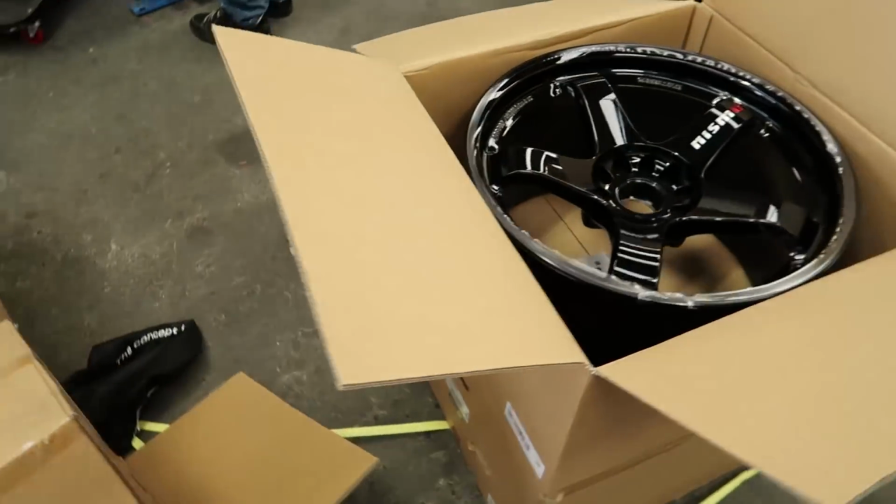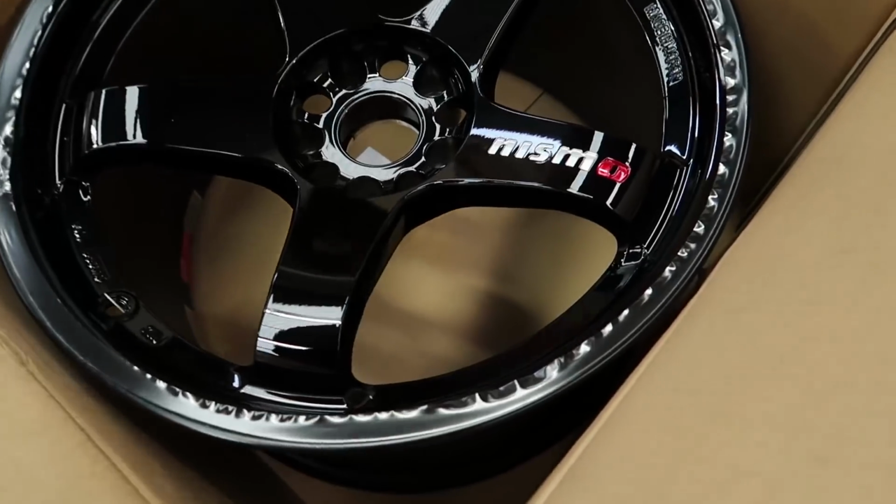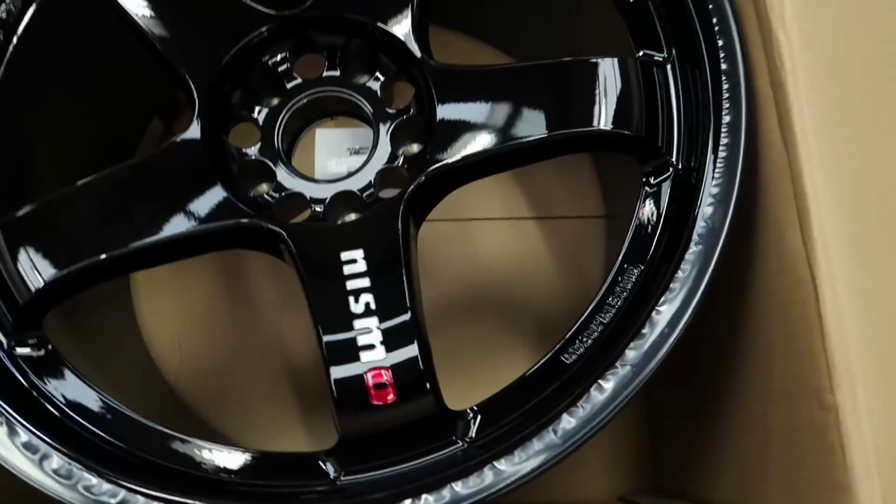So it's been half an hour since we bought this gem and we've already picked out a new set of wheels for it. Ended up going with black LM GT4s, which are going to suit this car really nicely since we're going with a whole Nismo theme. Here they are. Amazing.